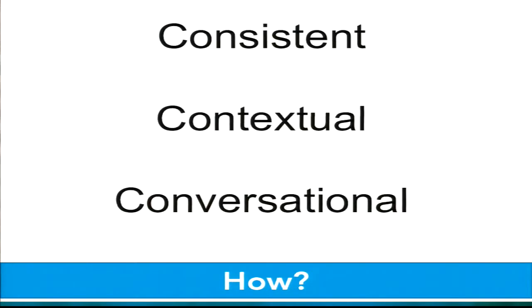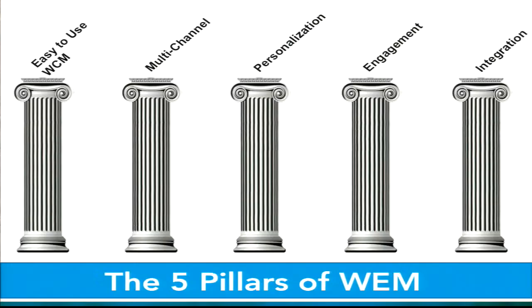So we think the best way to be successful at that is to focus on what I would call the 3 C's: to be consistent in your experience, to be contextual to the person that you're selling to, and to be conversational so that you have an engaging experience. And there are 5 pillars in web experience management that can help you with that. We're going to go through these really quick. Hopefully I'm doing all right on time.